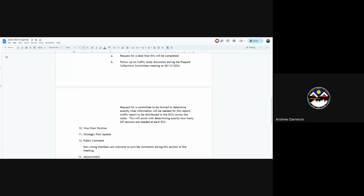And apparently I'm not the only one. Then one of the other authorities mentioned that they requested a traffic study for that purpose, to get an idea of how many ESInet sessions they're actually using over the course of a year. And the report that they got back from Lumen was gobbledygook and was not actually actionable. So that's where we wanted to bring that up in this meeting.